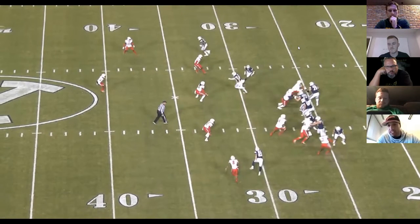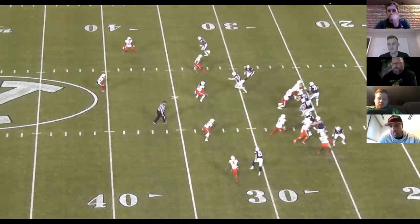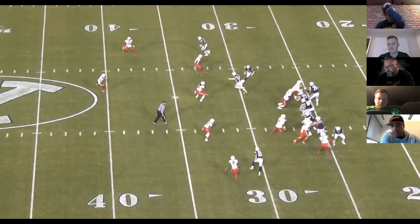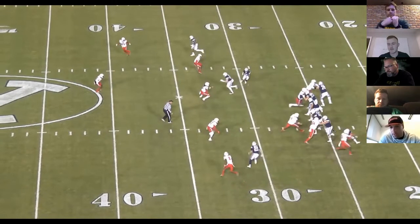Now, this is the picture we want to have as running backs. In a perfect world, we want to meet that guy at the line. He's doing a great job. Notice his body position here too. He neutralized this guy as a threat. If you look at him right here, I thought he may have opened the door just a little for him, but when he gets to contact, he can't bull rush.